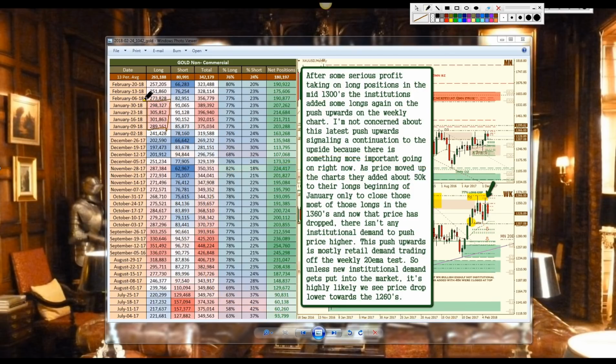As I was examining gold over this past weekend, I noticed something very interesting. As price was moving up here, we had an area where they had added 48,000 positions long, all right? And that was this jump from January 2nd to January 9th. Right here, we got aggressive. So they got aggressive with their longs, which forced price all the way up here.